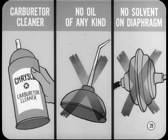Be sure and use a solvent that doesn't leave a sticky film, Tom. Our Chrysler carburetor cleaner works fine. Don't ever use penetrating or any other kind of oil. And don't get solvent into the vacuum kick diaphragm. I'll remember that, but why are the choke shaft and cam so critical?